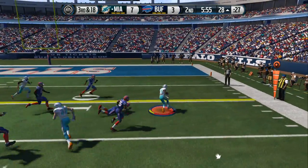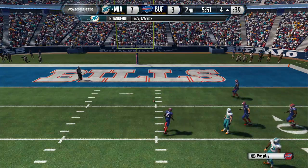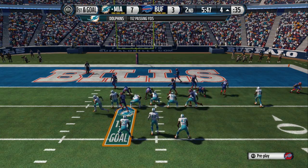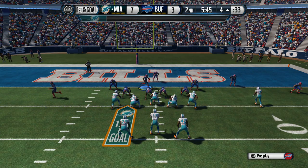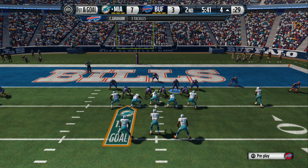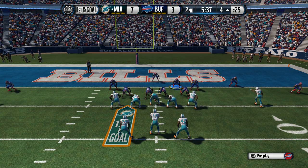Nice piece of running. Graham's there to take him down. Play number 6 coming up on this drive. The offense picks up another first down and extends this drive. They are, Jim, they're marching down the field, and I give all the credit to the offensive line. They are dominating the defense right now.